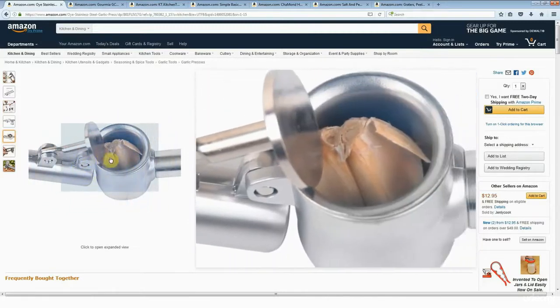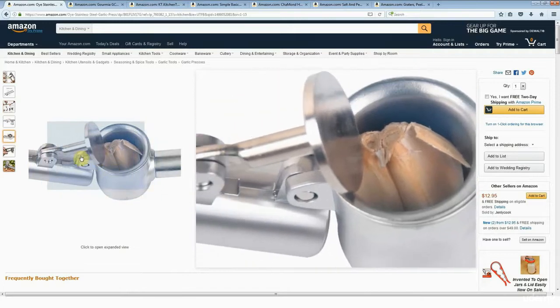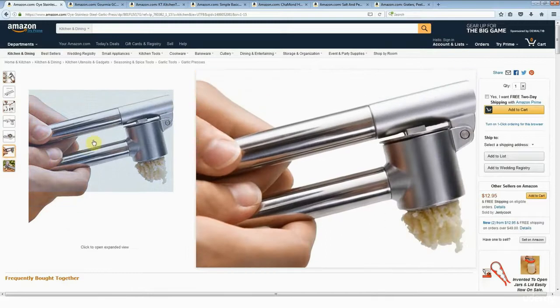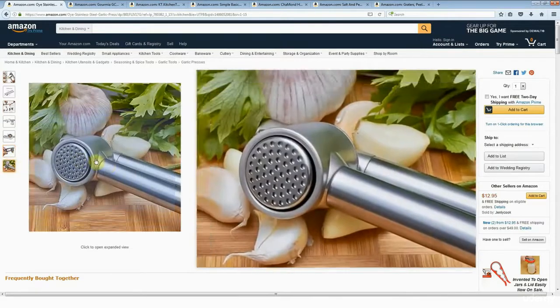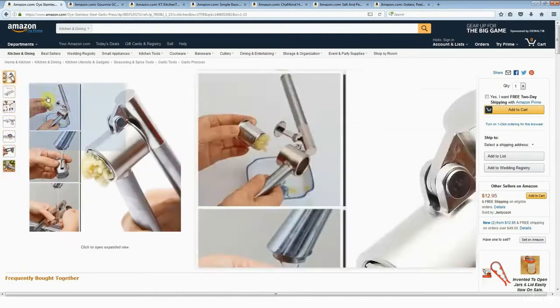And this one here is a little blurry, or almost looks like it has a film over it or something. It's just not too clear, but it's okay. If it was a main image, it would need to be much clearer. This is a really good image again, and so is this. So this seller does have some really great images. It's just that this main image is not compliant.